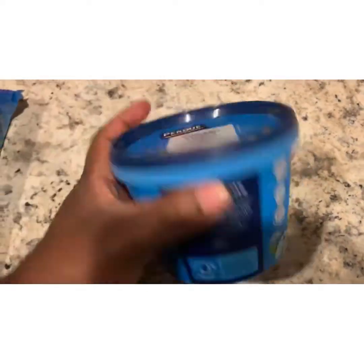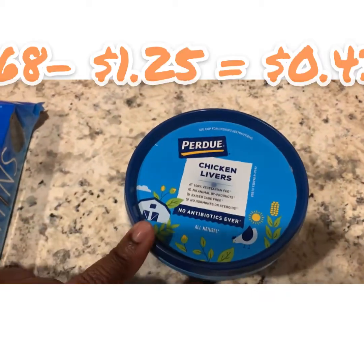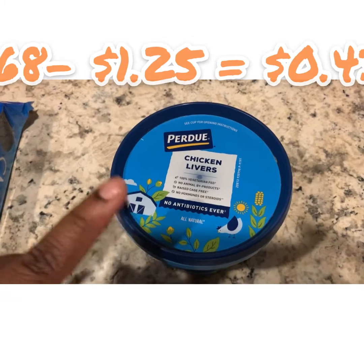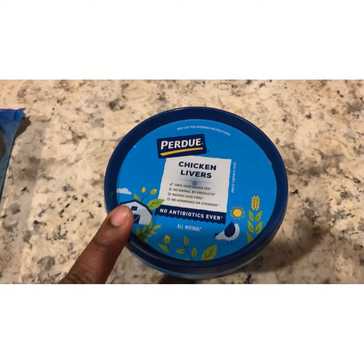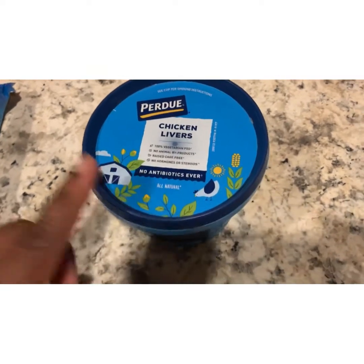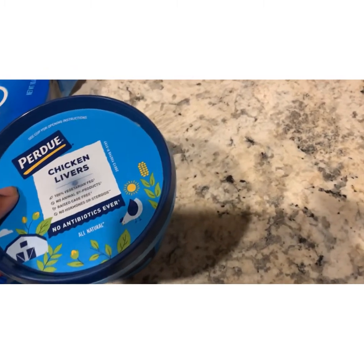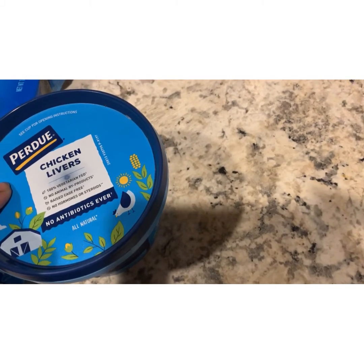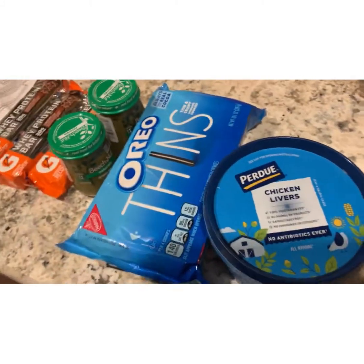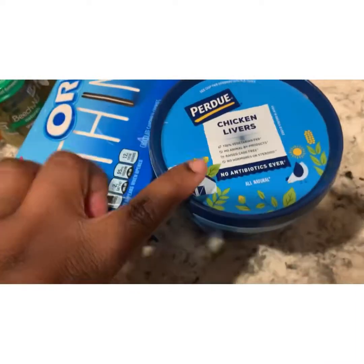Next, we got the chicken livers. My mama loved these, so I picked them up. But these are $1.68, and Ibotta is going to give us $1.25 back for this. And on top of that, they're going to give us 10 cents off as well. So that was pretty cheap. So $1.68 minus $1.25 is like 43 cents. Y'all don't judge me if my math is off. I'm just excited about this, but I will put the math in there. So this is really cheap. This was like less than 60 cents for some chicken livers.